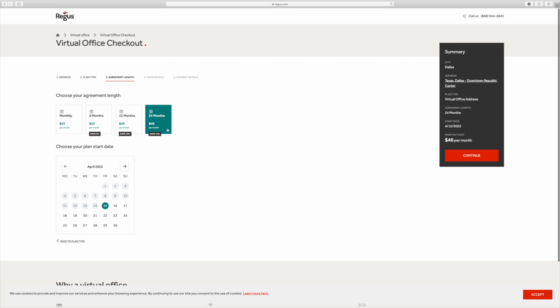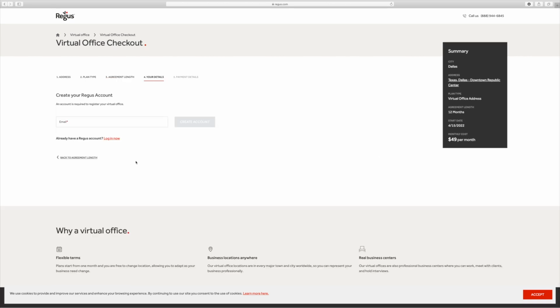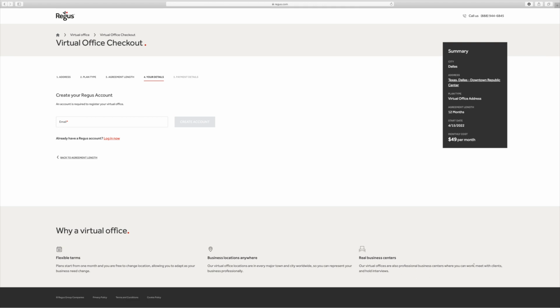Okay, so choose your agreement length: 24 months, 12 months, or 6 months, and then it goes save 15%, 10%, or you can save 5%. I chose the 10%. Then we're going to double check the details, continue. And then from here, you're going to go ahead and create the account. Since it's going to be using my personal information, I'm not going to proceed further with this step. You guys can do it on your own computer once you sign up.